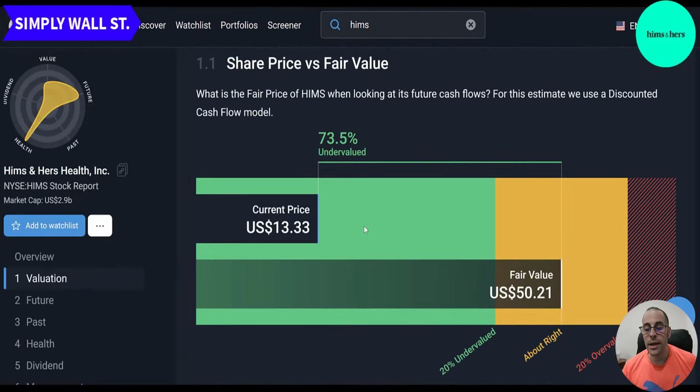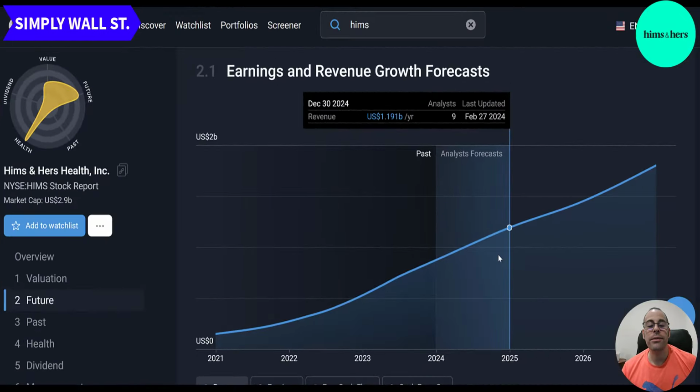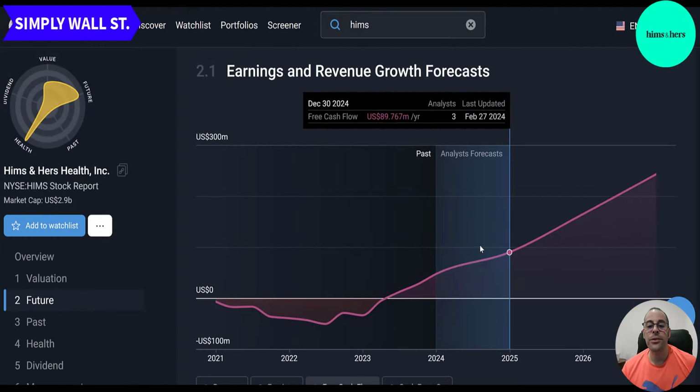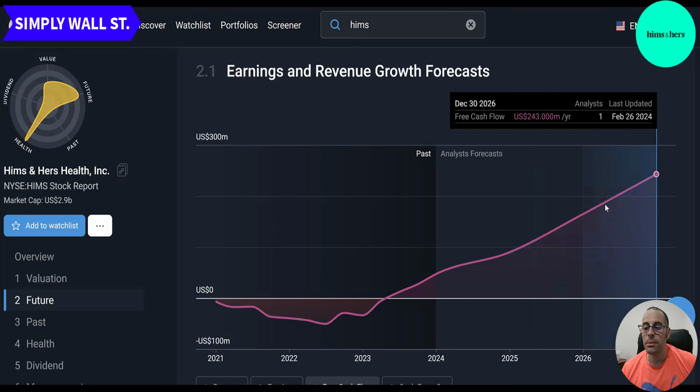Simply Wall Street's valuation is $50. They're on another planet. They say the stock is 74% undervalued. 12 analysts priced this stock pretty much where they're trading at. Their revenue target for 2024 is $1.2 billion, 2025 $1.4 billion, 2026 $1.8 billion. Their free cash flow target for this year is $90 million, next year $164 million, then $243 million. So they're expecting lots of growth with this company.